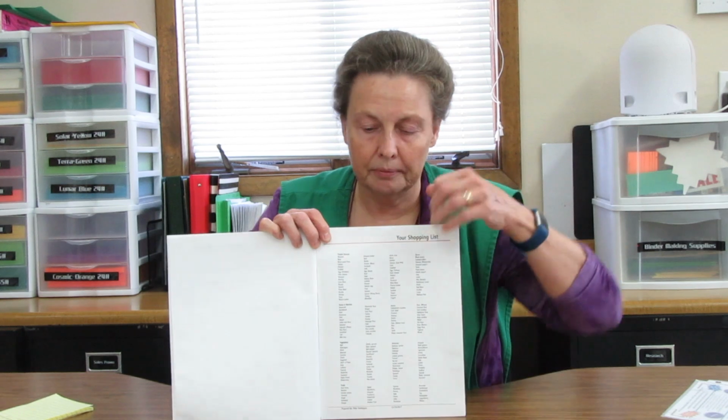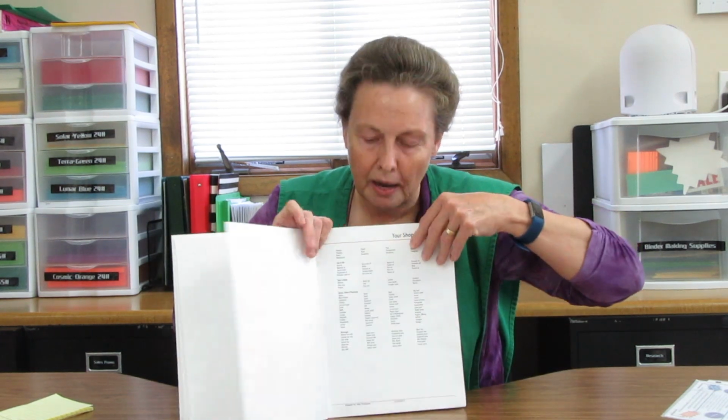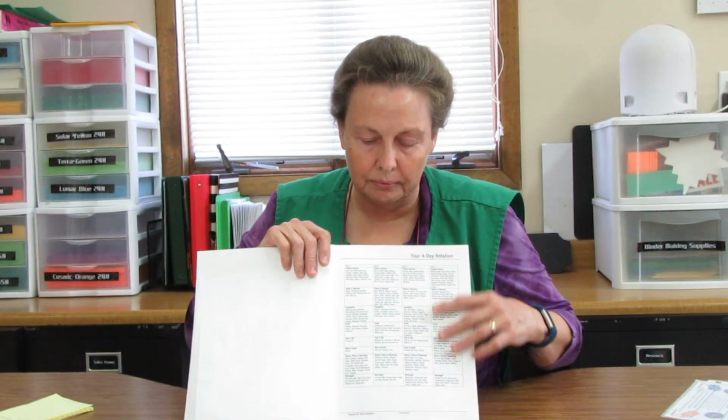Inside your packet is further education. It gives you an introduction to the concept. It goes into more detail about your foods that you're encouraged to exclude from your eating right now at this time because your body reacted, and they're listed in red on your test results. It tells you how to read labels, what other terms are used that include those ingredients. It gives you a personal shopping list. And then comes the most important page, your new 4-day rotation.